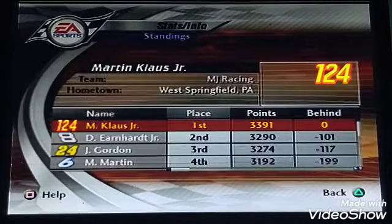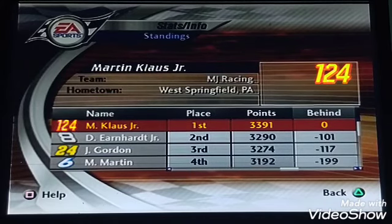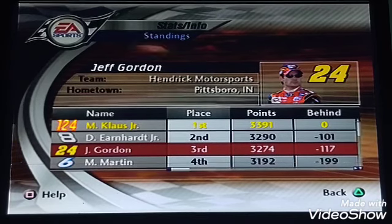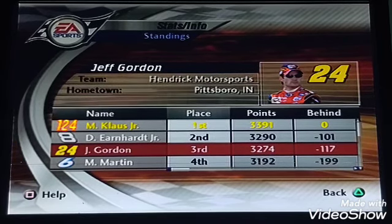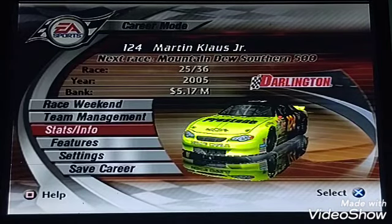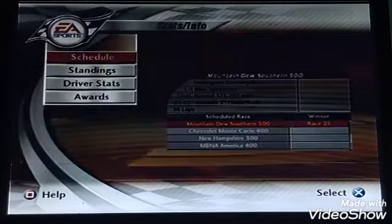This is Darlington, and let's see how the points are. And I'm up by 101 points on Dale Jr. and Jeff Gordon because of their bad race. And yeah, I'm up by 101 points. So I got a little bit of a cushion. And the good news is, these next couple races, I got a shot to win.